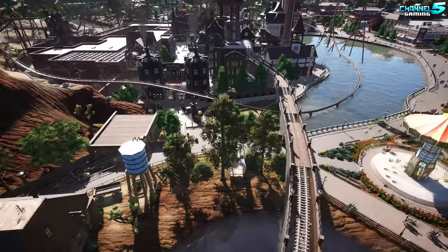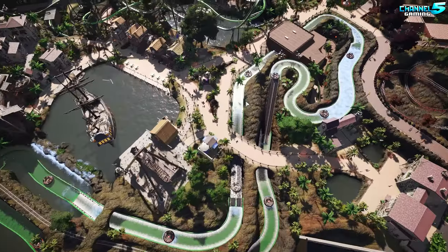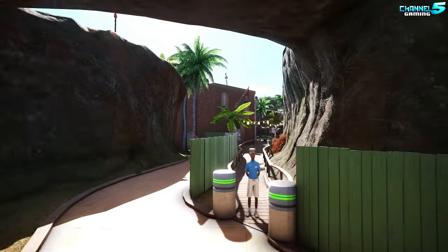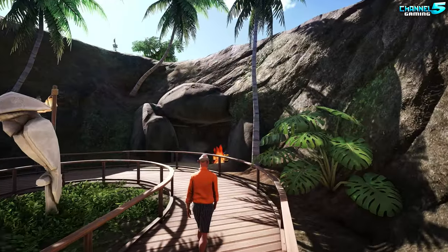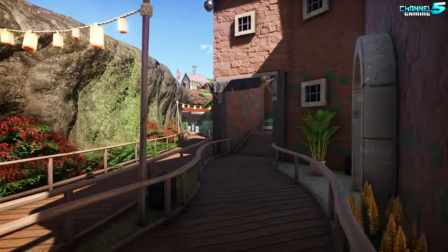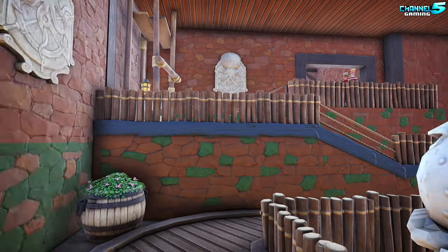Pretty good. Okay, let's jump over to the river rapids. Where is... Oh, is this the entrance here? No, it's back here. So this was the Rolling River. I'm assuming it's part of the pirate area. Kind of hidden down at the bottom, off the side of a cliff in a cove. Very cozy.